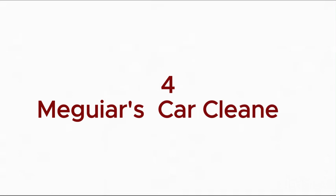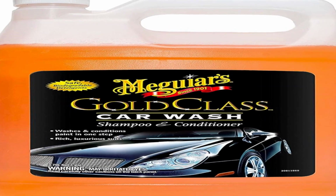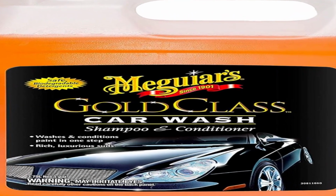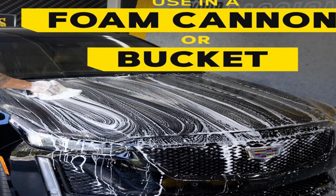Number 4. Meguiar's Car Cleaners. Meguiar's Gold Class Foaming Car Wash Soap simplifies your car cleaning routine by combining cleaning and conditioning into one easy step. Save time and effort while achieving a flawless, factory-looking finish featuring an advanced formula.